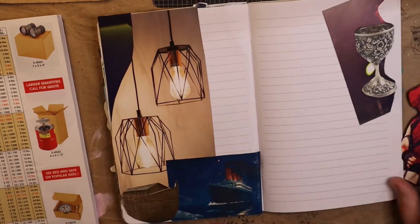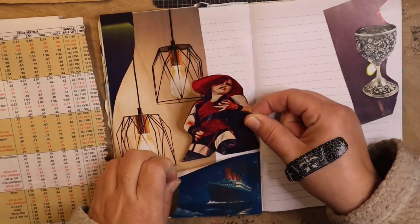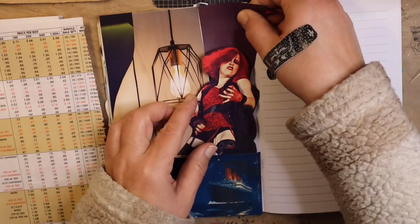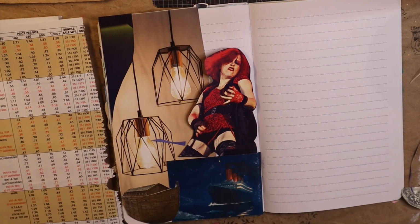And guitar, I had fun with because I actually loved this image of a lady playing air guitar. So I thought that was funny. So it's not actually a guitar. You have to envision it just like she's doing. She is rocking out.